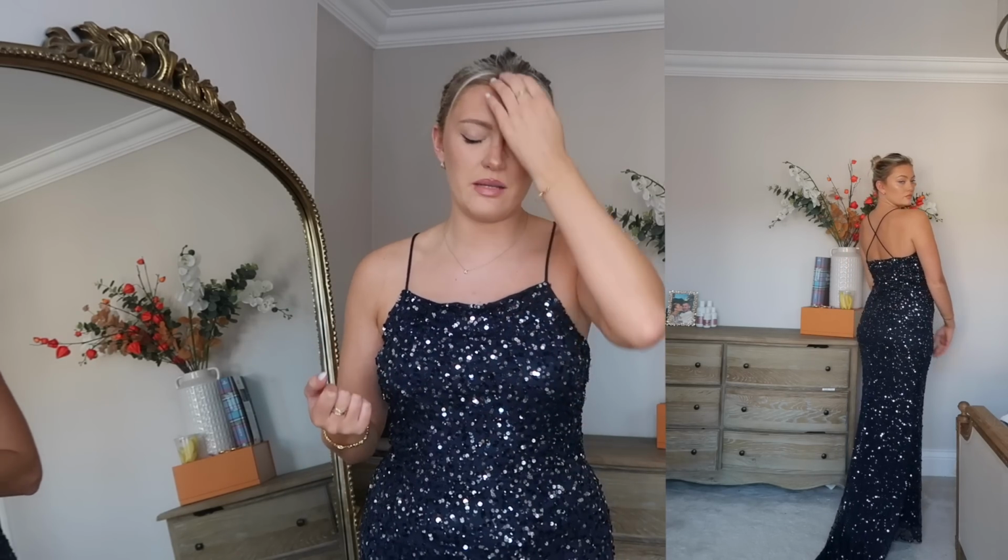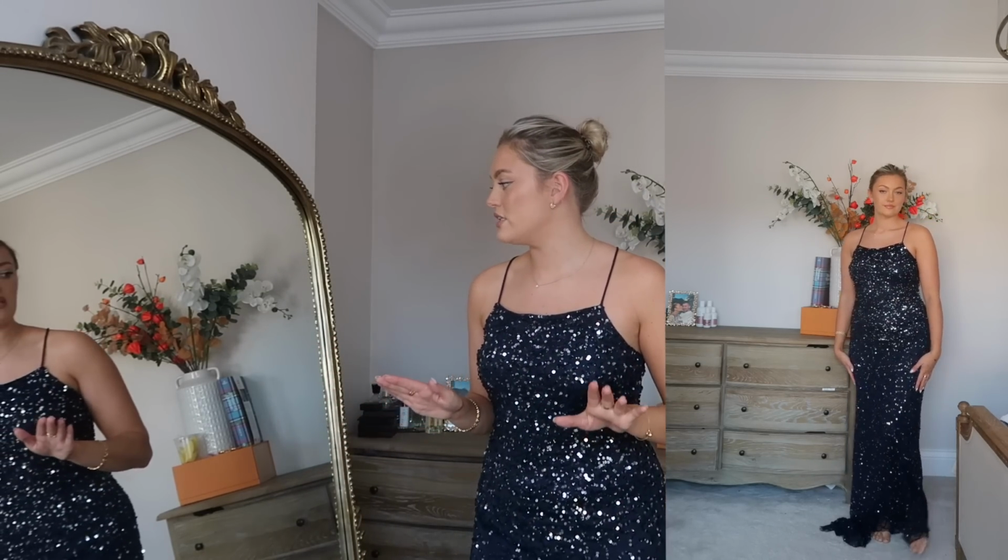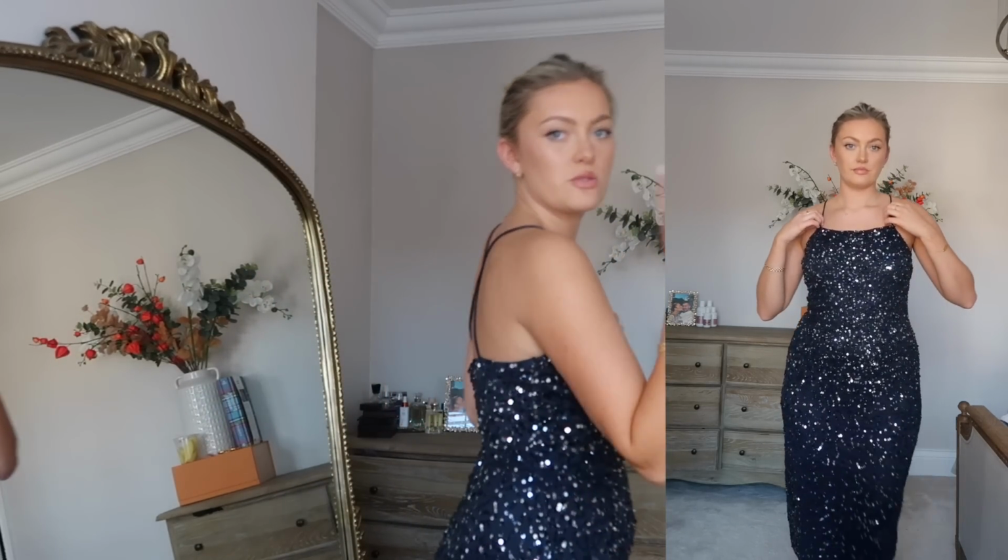Whereas all of these just feel not tight at all. Which I think for a long evening dress that's going to be quite figure flattering, you almost need it to be a little bit tighter. So yeah, a bit frustrated that I stupidly got both of these in a 12. I should have squeezed my way into the size 10. Anyway, this is the back of the dress, which I think is very pretty.